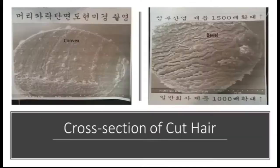Now this is two pictures I found from the internet. Can you see how the convex edge is smoother cut? That's going to cause less damage to the hair, less split ends. You don't see the little valleys in there where the hair is going to start to split apart? Yes. That you see in the beveled edge.